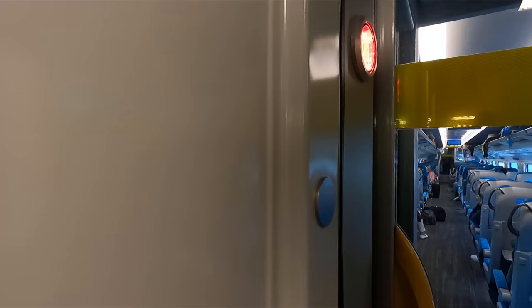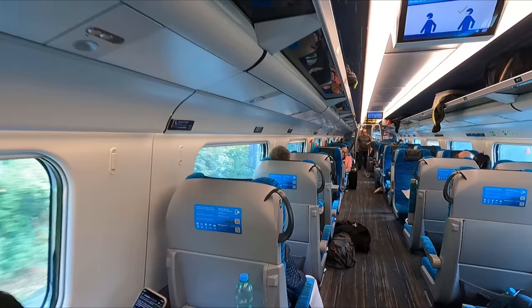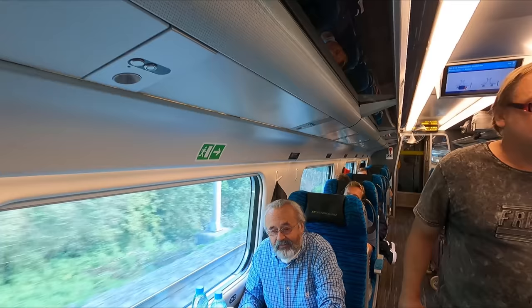It's worth noting that space on the large luggage stacks is somewhat limited, and my carriage doesn't even have any. In addition to this, the overhead racks are really quite small, so unfortunately, sometimes the only option is to store your bags next to your seat.